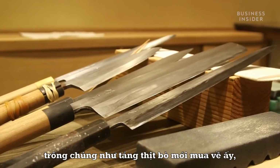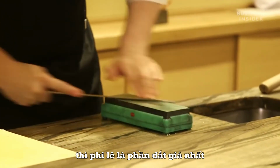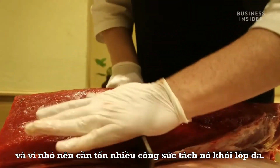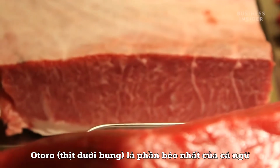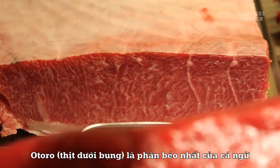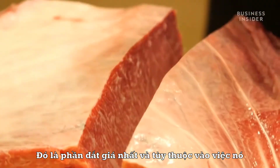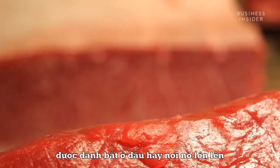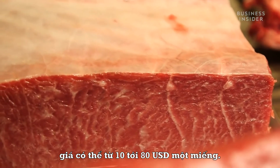You buy a side of beef, it's all the same, but once you break it down, the fillet ends up being the most expensive part because it's the most desirable, it's also small, and it requires a lot of labor to peel off the silver skin. Otoro is the fattiest part of the tuna outside of the head and collar area. This is the most expensive, and depending on where it's from and where the fish was raised, the price can vary anywhere from $10 a piece to upwards of $80.